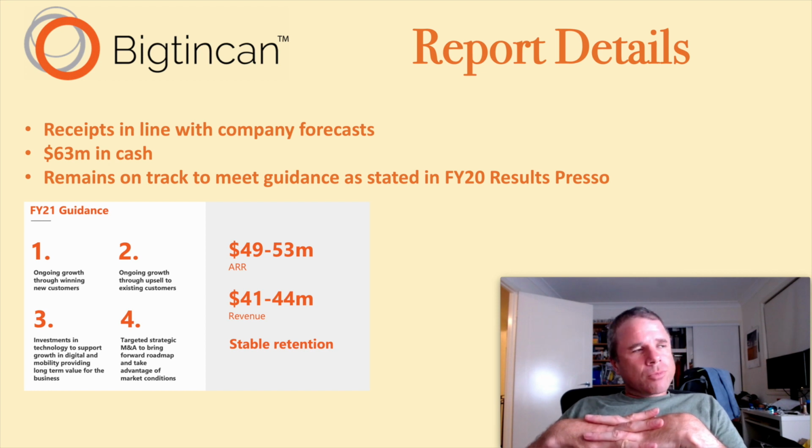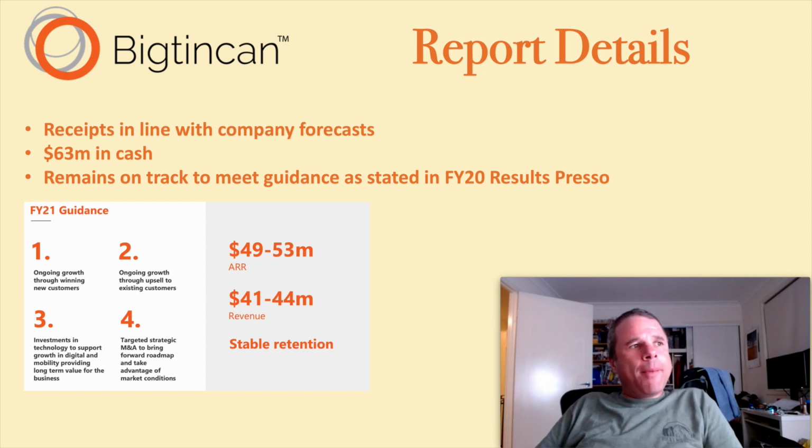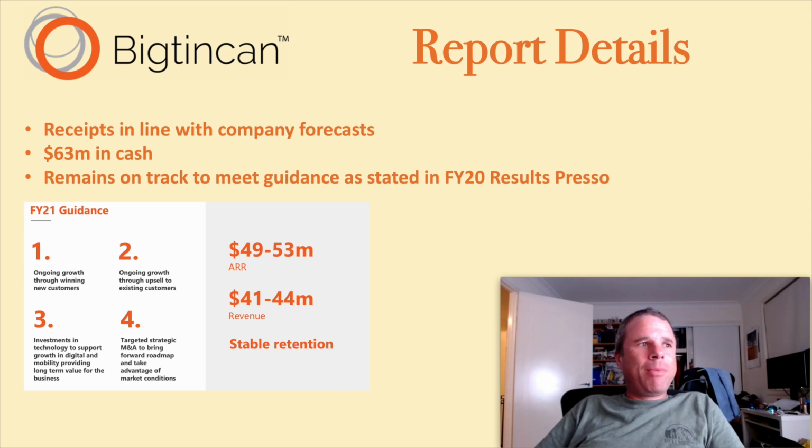So that's their guidance for the full year. They haven't changed on that. And the revenue is 41 to 44 million. So with only 4 million in cash receipts this quarter, we would expect the cash receipts in the next few quarters to be substantially higher than this quarter. That's what the hope is.